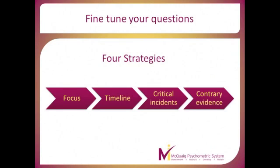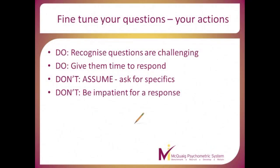And the fourth part of this rhythm, if you like, to fine-tuning your questions is contrary evidence. During the interview, we want to draw out a balanced picture of the strengths and development areas of the candidate. So questions like, what was the favourite part of your last job? Gives you an insight into what they love to do and their strengths. And secondly, what did you find most challenging? Clearly is pushing them into their development areas. Let me give you some do's and don'ts as a way of summary.